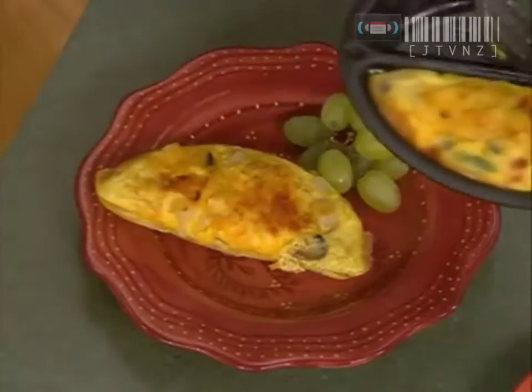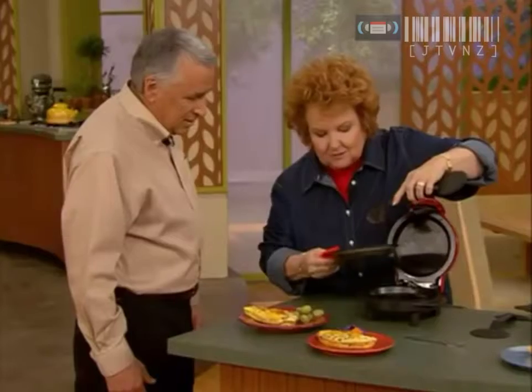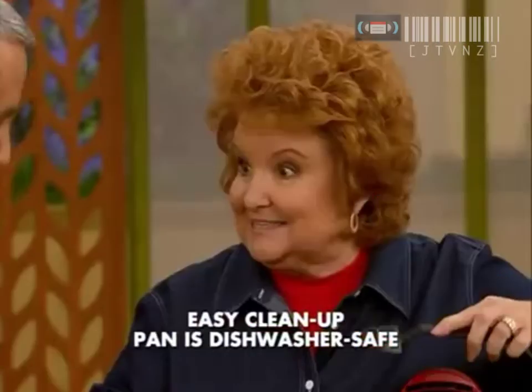That's our meat lovers omelet. And here's our vegetarian omelet. And look how they just come right out. Look at that, no cleanup. That would just wipe out with a damp cloth, but you know, it'll go in the dishwasher. It's wonderful. More versatility for you there. Absolutely.